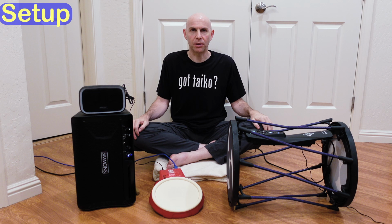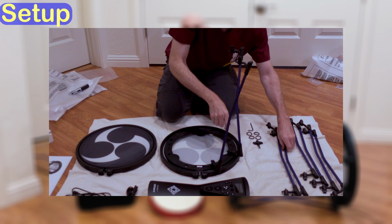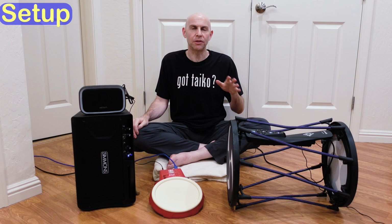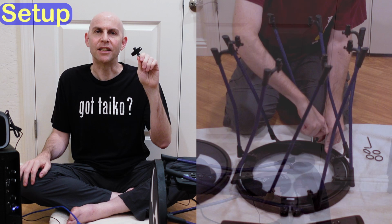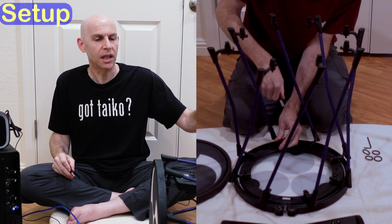If not, I will link it below so you can watch it if you haven't, or if you just want a refresher. Overall, it was pretty simple to follow the directions to know what to do next, but there was one thing that really, really made it difficult, and that was using the included drum key, this little device here, to tighten the bolts that attach the rods to the heads. And you had to do that for each rod each time, so that was 12 in total.